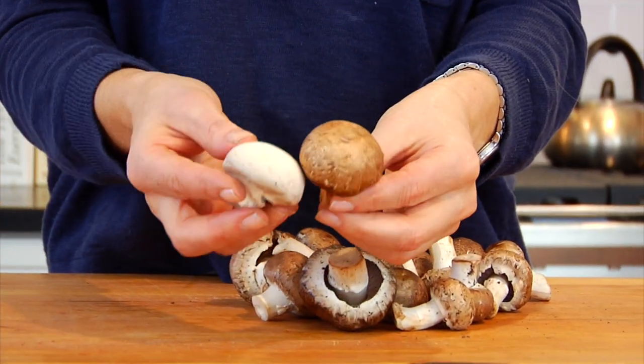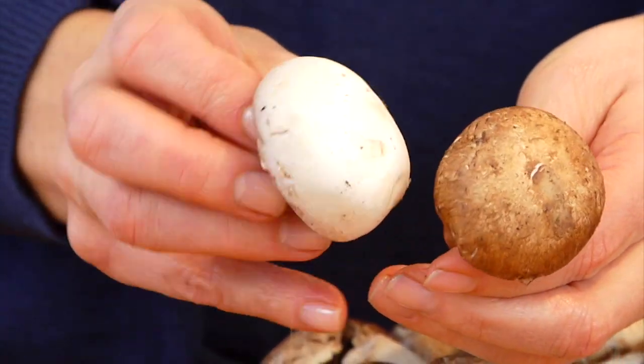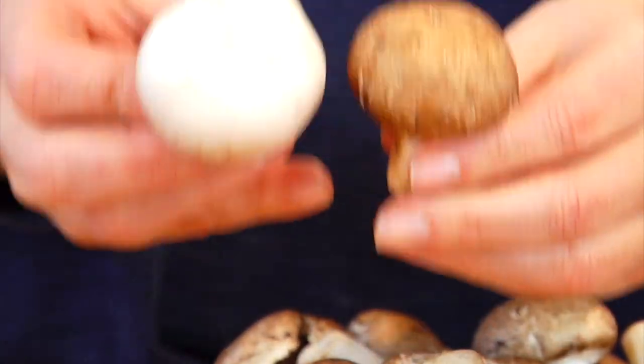They are very similar in shape and size to the white mushroom, except their color is a little bit darker. They tend to be more tan and brown, and their flavor is a little bit richer. It's a little bit deeper than a white mushroom. But ultimately, a cremini mushroom and a white mushroom are completely interchangeable in any recipe. If you're looking for a little more flavor, go with the cremini. If you want something a little bit more wild, stick with the white mushroom.